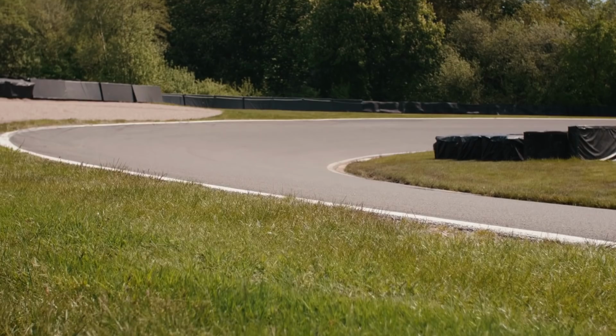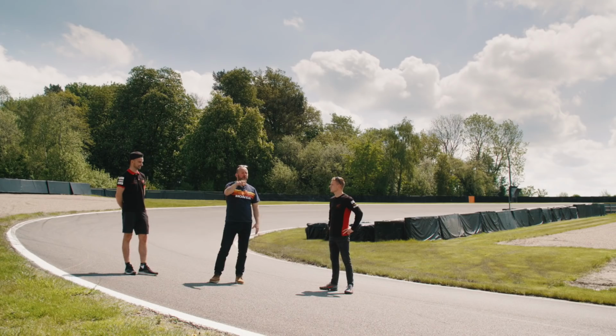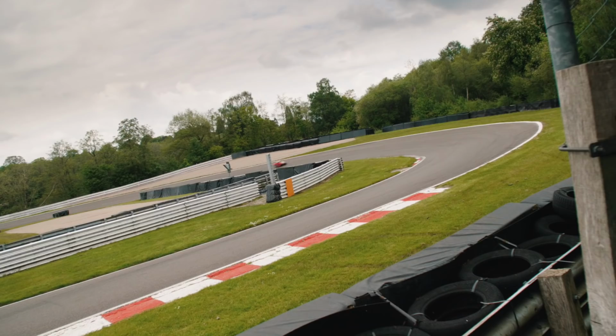So we're moving on from favourite to the most exciting, and to say that Oulton Park is action-packed, the fact that we've only come 1 corner from our favourite and we're at our most exciting speaks volumes. It's a 2.6 mile circuit, so there's lots to choose from, but we're at Shell Oils, and Tom's about to tell us why this is the most exciting corner here.